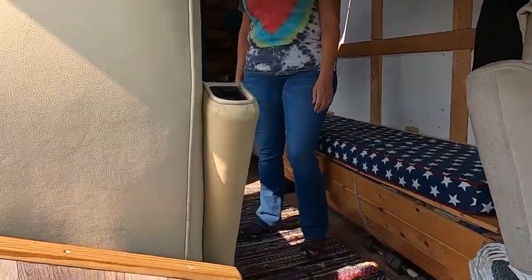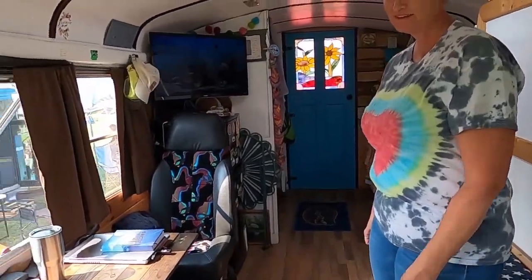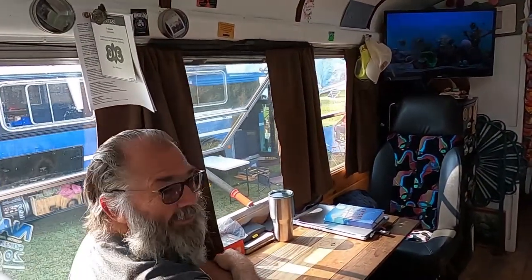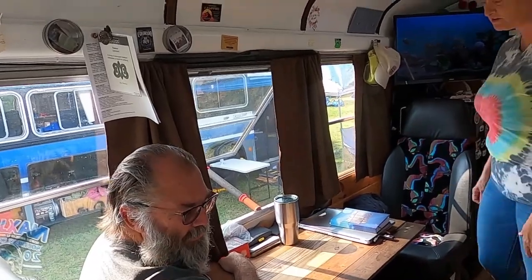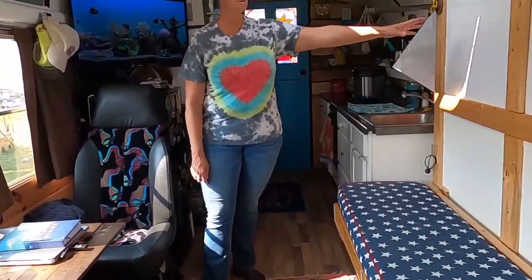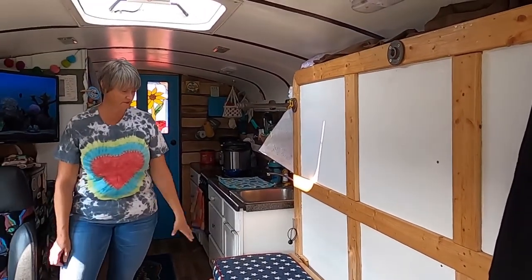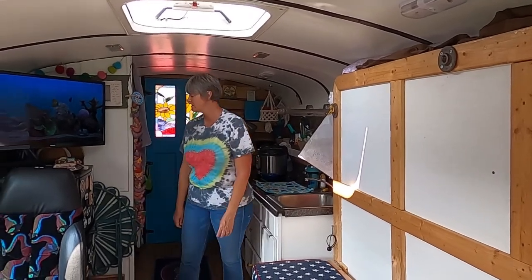I like that you got the floor that folds down, so you got a place to put your feet. Exactly, yep. So that chair turns around so that we have extra seating up there. This table folds up and down. The bed is a Murphy bed, so it just folds down. There's still room to come through here. Then we have all of our storage in there.